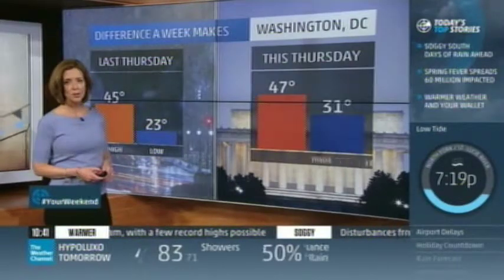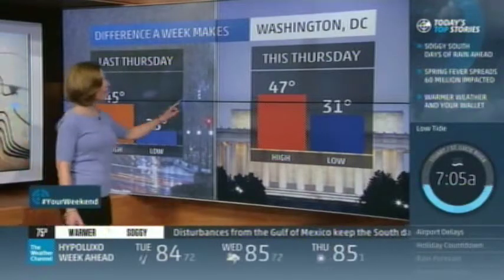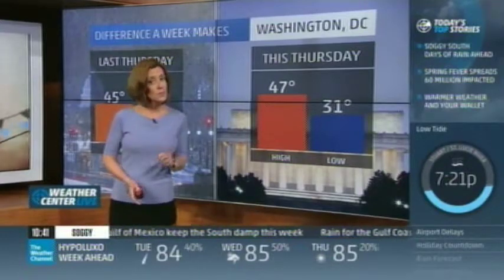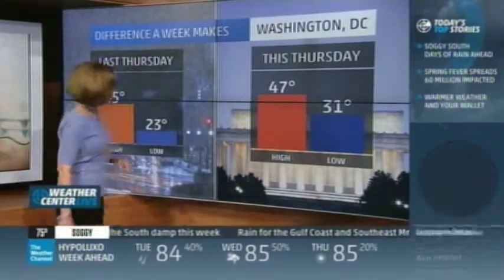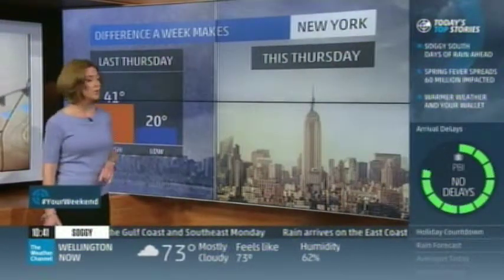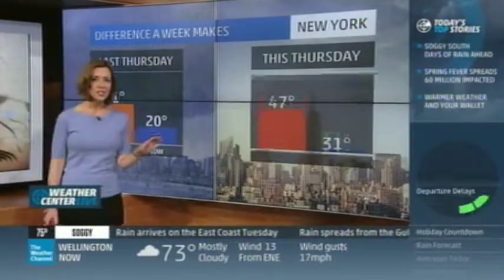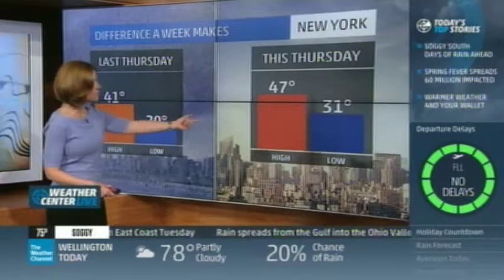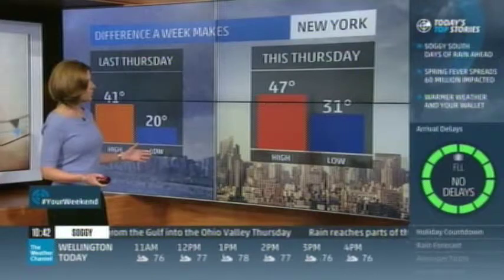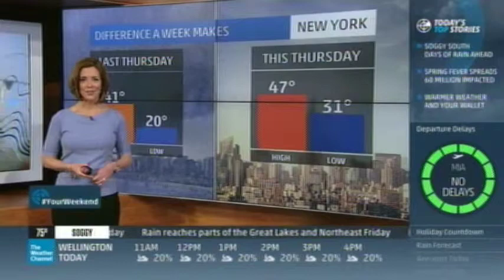And D.C., in our nation's capital, your temperatures were in the 20s. We had some snow on the ground here in northern Virginia. This Thursday, a lot warmer in the afternoon, close to 50 degrees. And the morning temperature is still chilly, but 31 won't be as bad as the low 20s we had on Thursday morning. A few other spots to look at. New York, quite cold and snowy last Thursday. This Thursday, those temperatures are still in the 40s, but look, morning lows 10 degrees warmer. So that's a nice change here across the Northeast, as things try to warm up for us over the next few days.